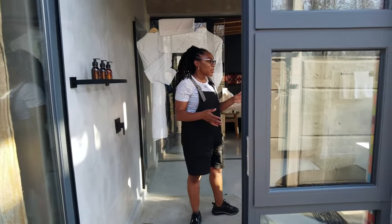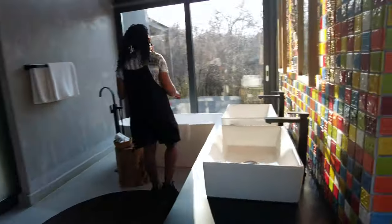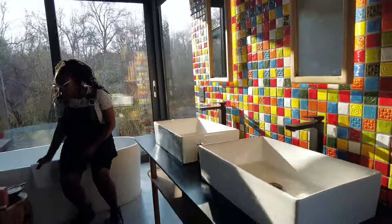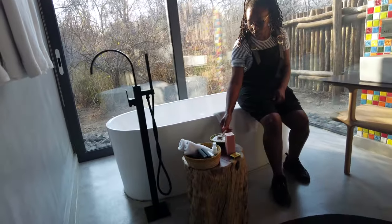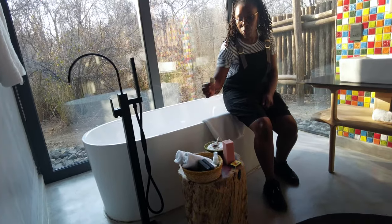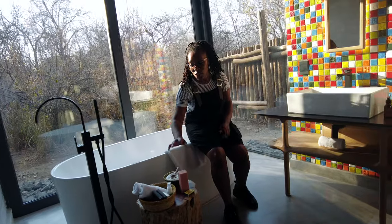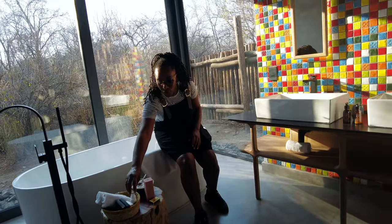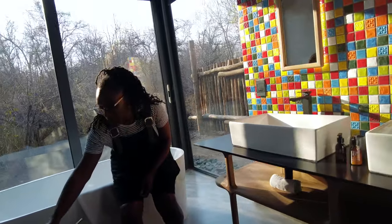And then we're just going to come into the bathroom. I'm going to use this tub as well. You can't go wrong with this beautiful soaking tub. Look, guys, they got bath salts already for you. A wonderful little bath bomb here that smells amazing, and a candle for you to light so you can fully relax. And this is a five-star scenario. So this is what it should be.